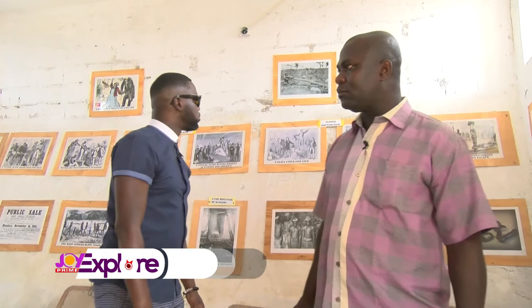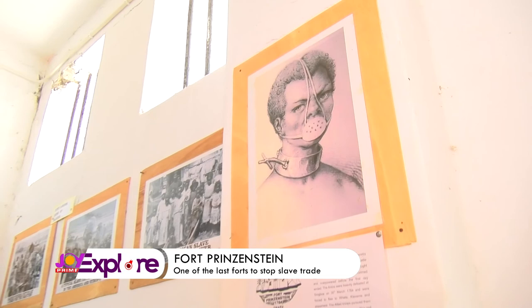So this one, in the plantation, they locked their mouths so that they would not eat the sugar cane they were cultivating. Wow.